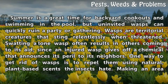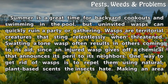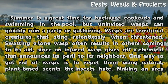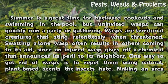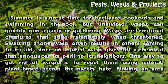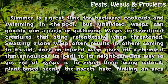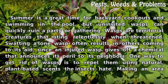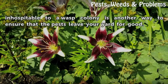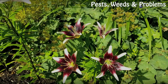Summer is a great time for backyard cookouts and swimming in the pool, but uninvited wasps can quickly ruin a party or gathering. Wasps are territorial creatures that sting relentlessly when threatened. Swatting a lone wasp often results in others coming to its aid, since an injured wasp gives off a chemical that announces its peril to its neighbors. One way to get rid of wasps is to repel them using natural, plant-based scents the insects hate. Making an area inhospitable to a wasp colony is another way to ensure that the pests leave your yard for good.